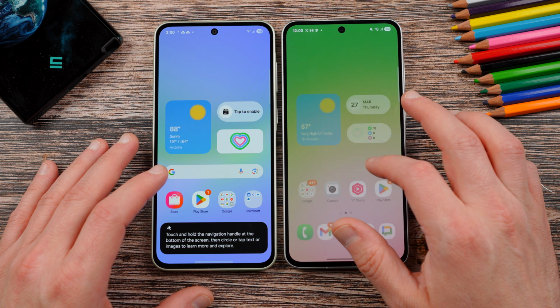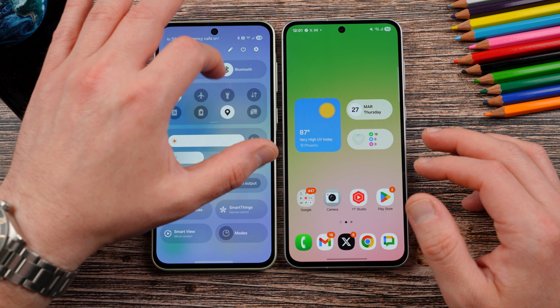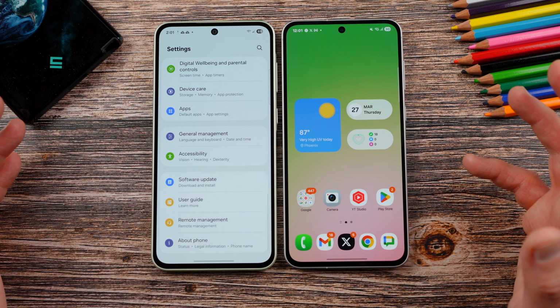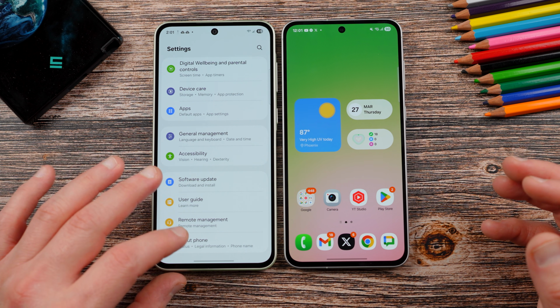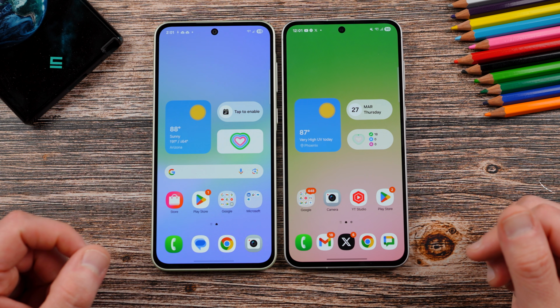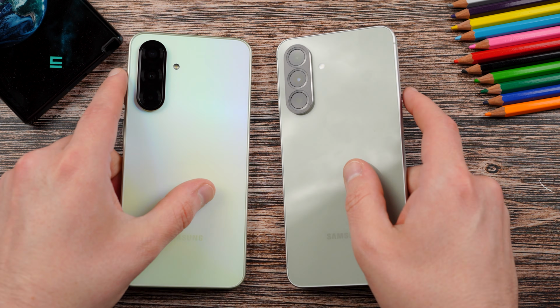But overall, the UI looks very good, very familiar. One UI 7 obviously looks good on anything because it's a great OS. The features, like I said, are trimmed down from the S series and even from the A56, but you still get a lot of that beautiful polish that you have for One UI 7. Let's take a look just at the size comparison of the various phones.